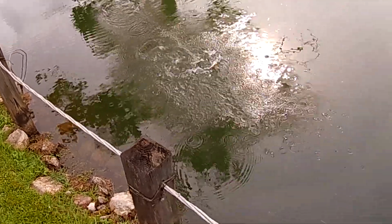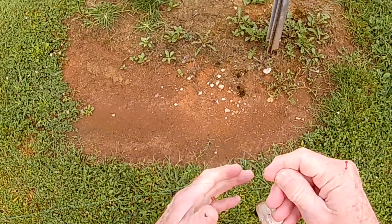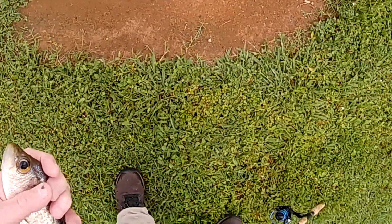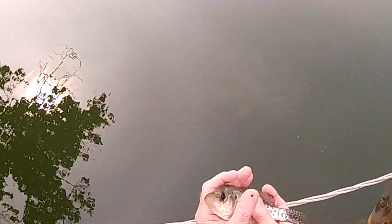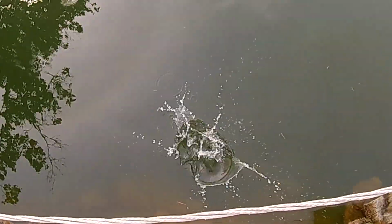Oh, got another one. Another little crappie. This is a little one. All done. It's out. There we go, guys. He's on the skinny side. He needs to eat more.